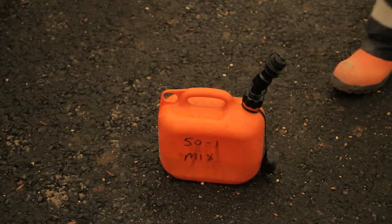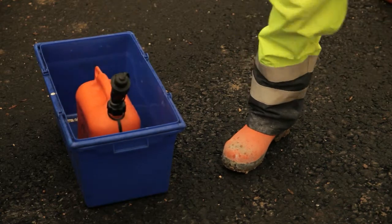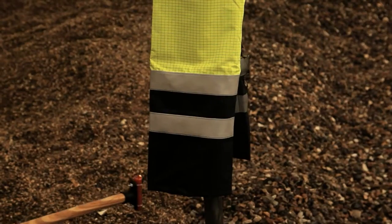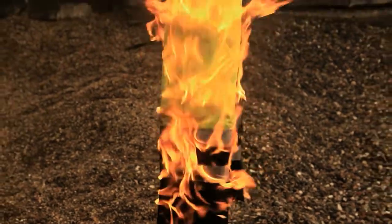Other important things that need to be considered when setting up your refueling zone is to make sure you're away from any drainage systems, and that when you're finished using the fuel can, make sure it's safely stowed away in a bund. I can't stress enough how important it is to change your clothes if you get any fuel spilled on them. This is what can happen, even with flame retardant clothing.